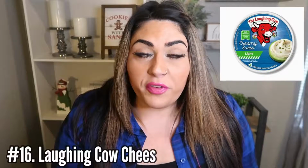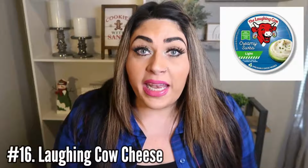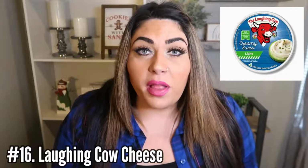Number 16 is Laughing Cow cheese wedges. There are so many flavors of these cheese wedges and they are 1 smart point on every plan. They are creamy, so creamy. What I use these for mostly is with those wraps. I will spread them as my cheese and my condiment. So I'm kind of getting a 2-for-1 out of my Laughing Cow cheese and it adds such a great flavor, but it also gives me the feeling that I not only have mayo on there, but I also have my cheese, and for 1 smart point, you can't beat it.